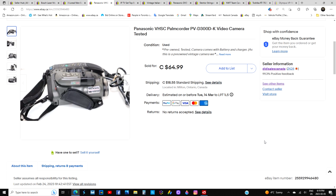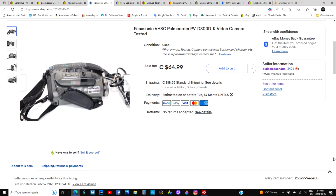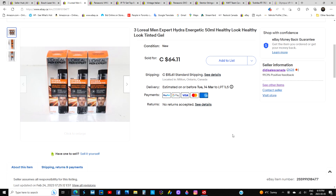I could test it. I've got blank tapes. The power cord was there. It worked properly. My costs were $9.40, and my total profit is $40.59 on that one item. That one we're saving for the last two. And I am slowly making money on these items, guys.